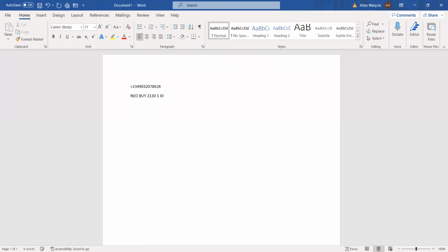ID space, then your Neolife number, starting with the country code, which is 050, a hyphen, and then the number. For those who joined a while back and have a number that is less than 7 digits, which is 6, for purposes of today I'm going to do this number. You start with 0, then the number 781343, because at any given point the numbers have to be 7.